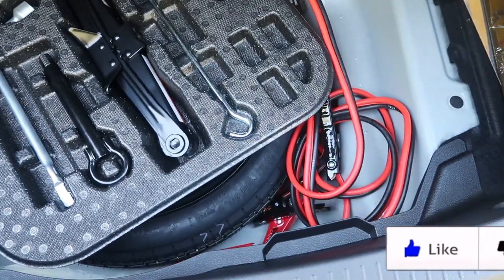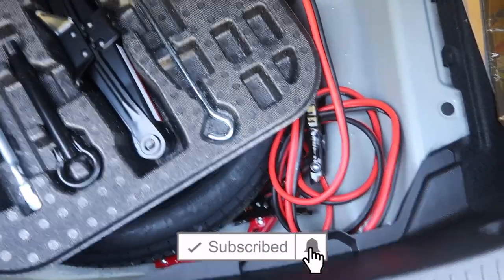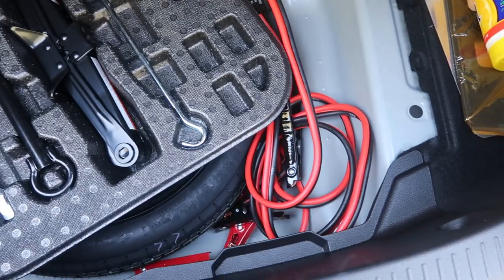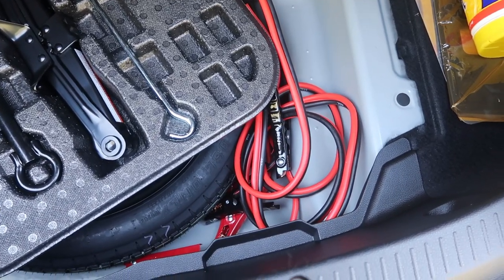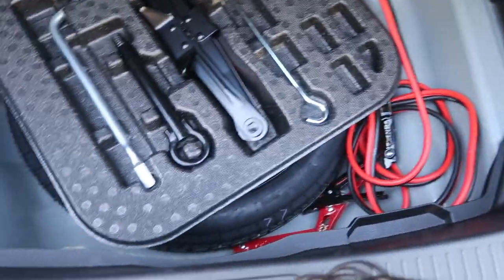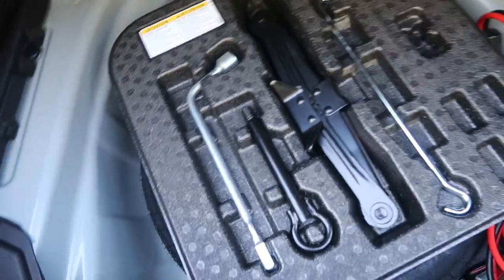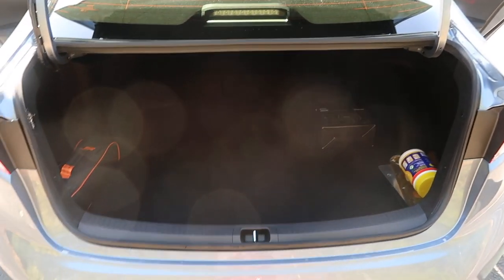Okay, so if you lift this up, you have your tool kit. I put the red and black sort of thing in there. I forgot what it's called, if your car gets stuck on the road and you need somebody to jump it or whatever. That's the jump cable. But you do have a tire and just a toolkit, if you know how to do that stuff. So it comes with all that. That's pretty cool. And yeah, the trunk is really big.